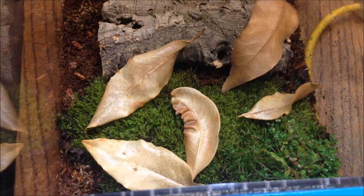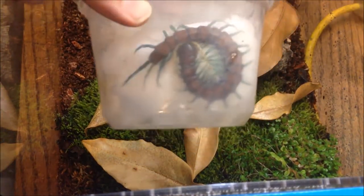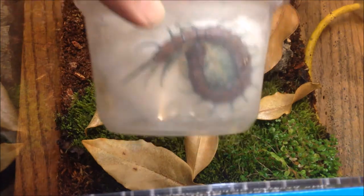Hey, what's up? We're about to house our Scolopendra species mint leg I just got. This is a birthday present to myself.